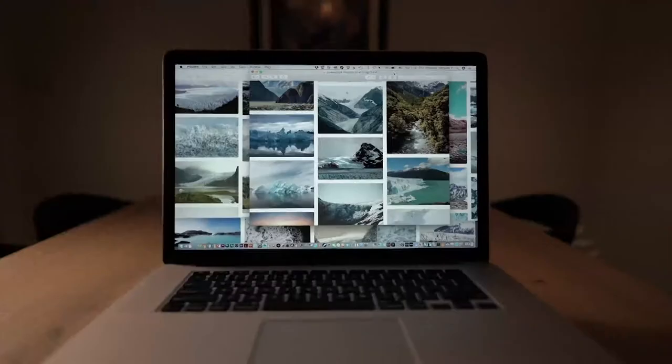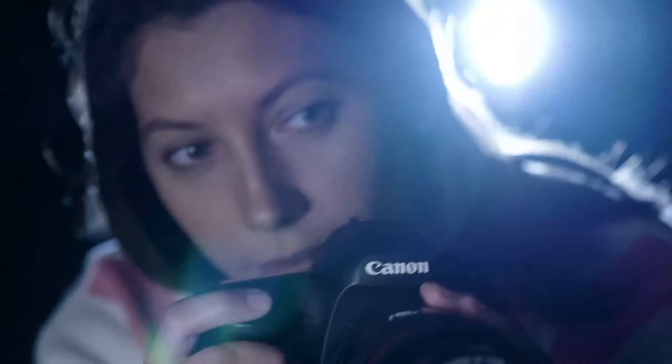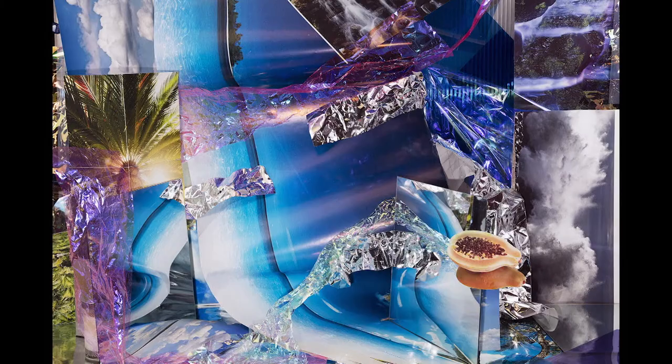Something I've never seen before in photography is Anastasia's work goes from two-dimensional, where she's mining these flat images off of the internet, to three-dimensional, where she creates these tabletop tableaus, and then she re-photographs them to become two-dimensional again. 2D to 3D to 2D. You don't see that very often in contemporary photography.